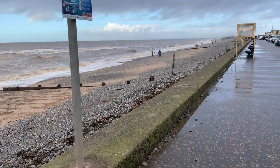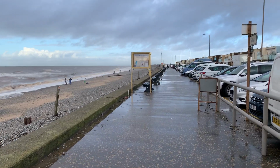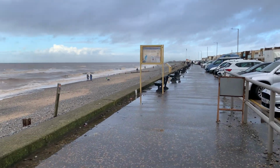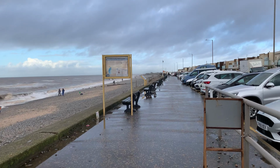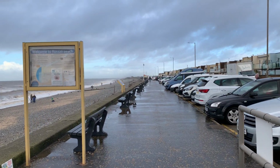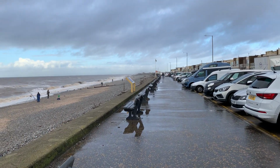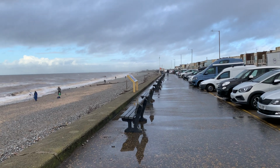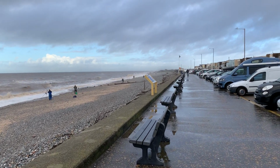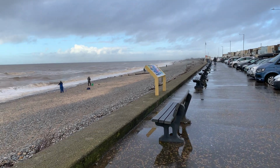So this is where you can park your car, loads of benches for a sit against the edge of the beach, and usually there's an ice cream man visits as well, so you can even have an ice cream. So there you go folks, that's your walking tour of Rossall Beach at Cleveleys.